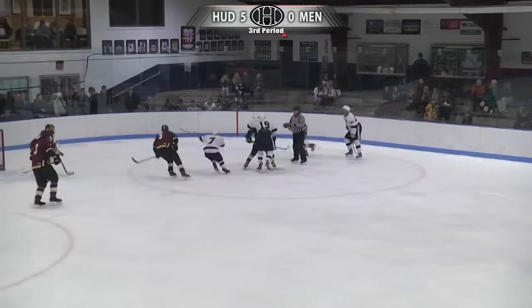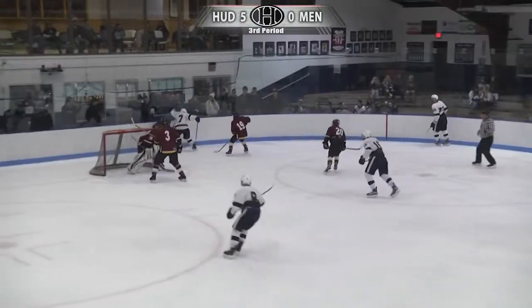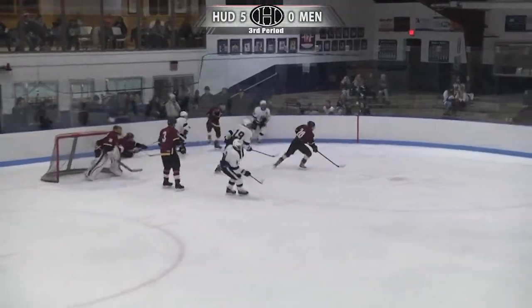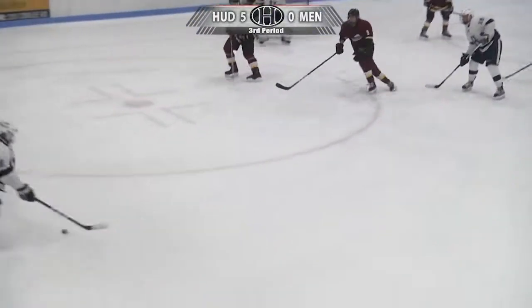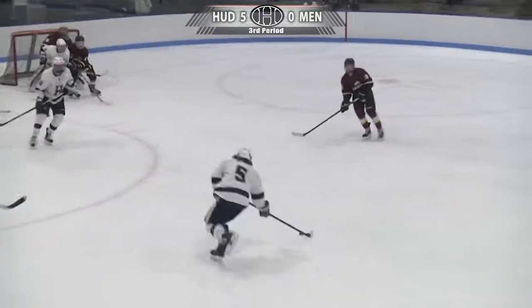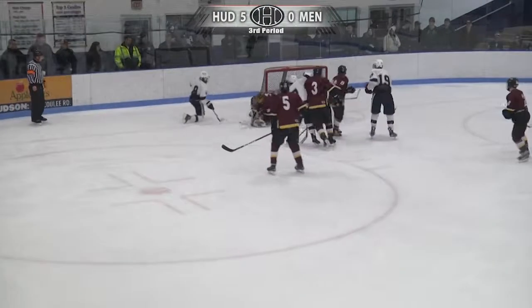Hudson will keep the same squad out there. That's Gornick, Grounds, and Linneman back out to the point. Blacknum feeds it over to Gornick. Gornick works on in deep. High slot, shot, wide open net.